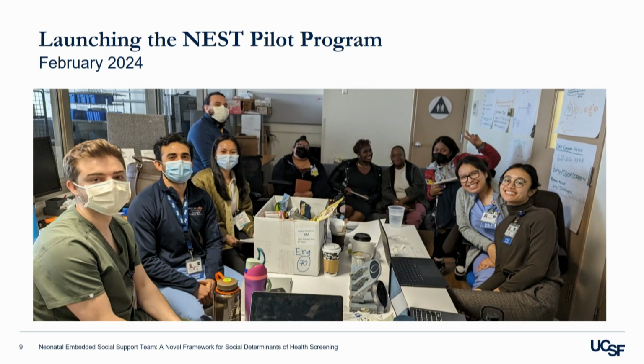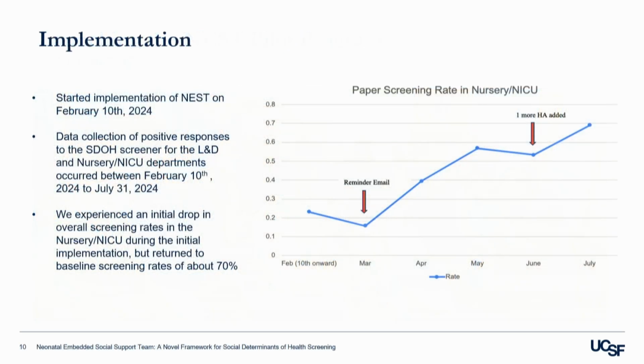The NEST program launched in February of 2024, and we collected data for 6 months through July of 2024. There were many challenges, which included inconsistent documentation of ESTO screening from providers, which complicated the tracking of screening rates and follow-up. There were also various limitations within the existing electronic health record, which hindered our ability to capture and analyze data uniformly. Securing provider buy-in was also very difficult because integrating screenings into the existing workflow were additional hurdles.